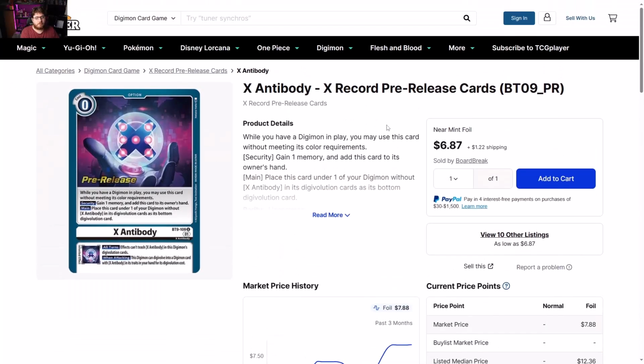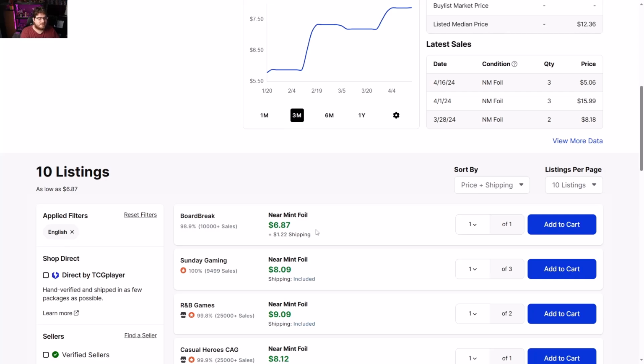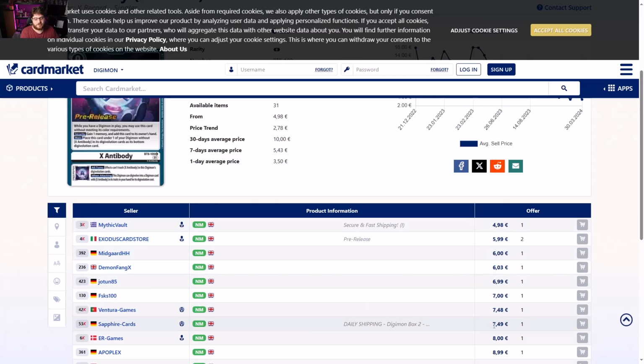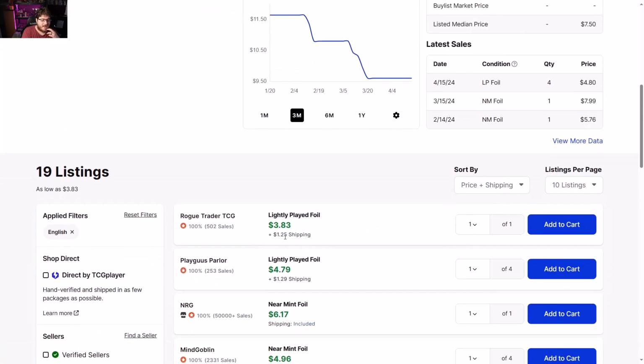I don't know why. Pre-release stamp, somebody came up and bought 3 copies at $5.06. Which isn't a bad pickup, actually. Looking at it now, we're at 7. Europe side looking like €5 to €7. Shoutmon Cross Encounter pre-release stamp card, BT10 promo, holding strong at the $4 to $5 range.